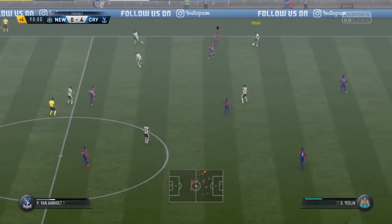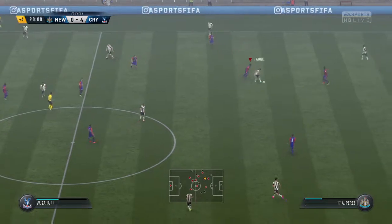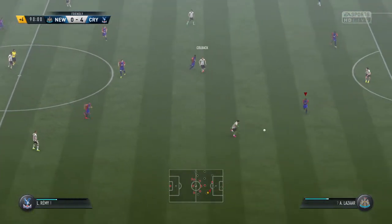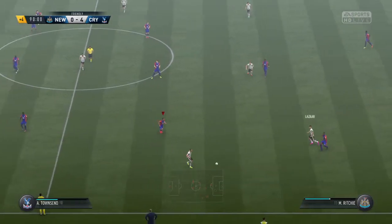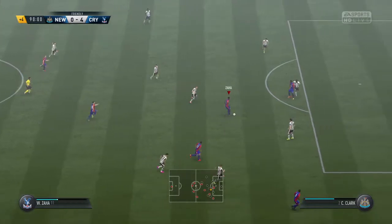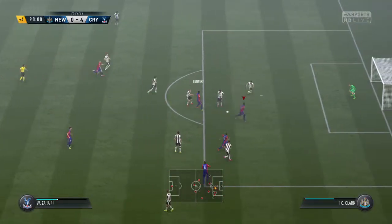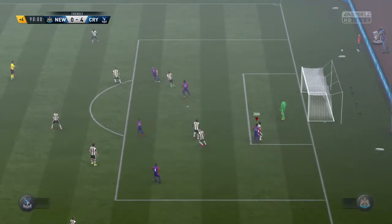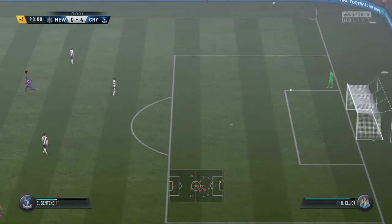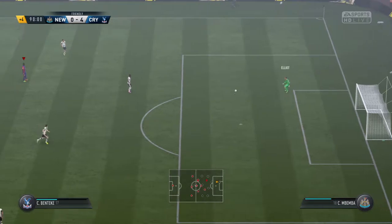And the fourth official has held up the board to say four more minutes. Now Clark. Matt Ritchie. It's a very good interception. Well, they're in a good position here. Real opening now. Gone for goal in spectacular style. Wow, I was expecting him to be wheeling away in celebration there.